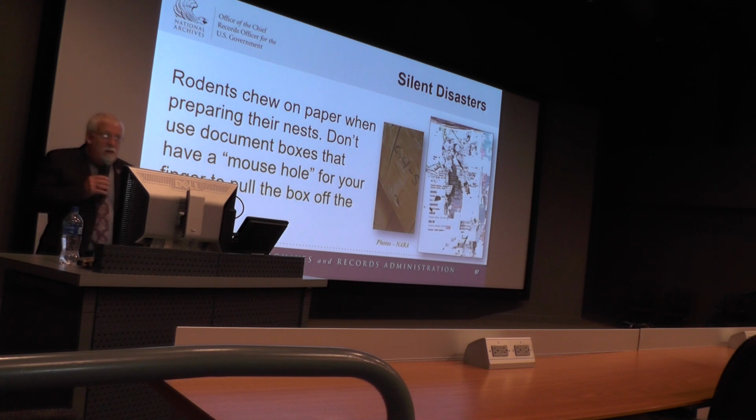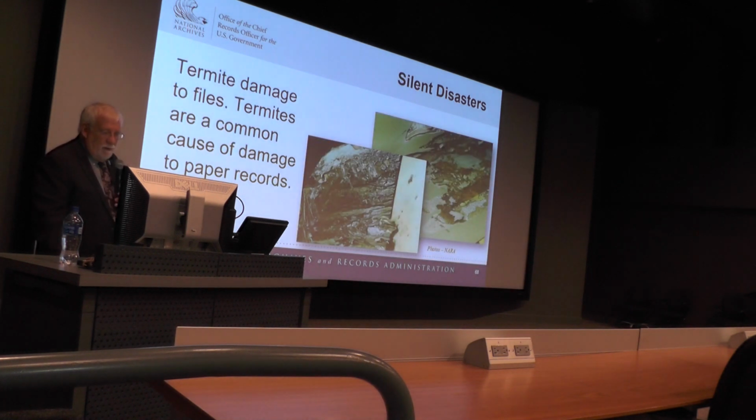You've got to do it right, or you can have problems like you see on the right-hand side. The box that you see there is called a mouse hole. That's what we call it. It's designed so you can hook your finger in there and pull that box off the shelf. That's pretty nice. It lets in dust, it lets in mold, and it lets in rodents. So we call it mouse holes. Mouse holes are taboo now. We do not like mouse holes for the storage of permanent records.